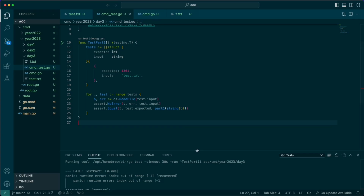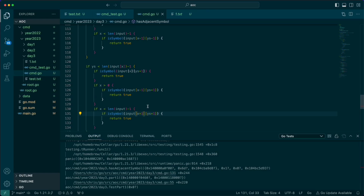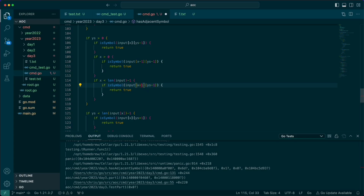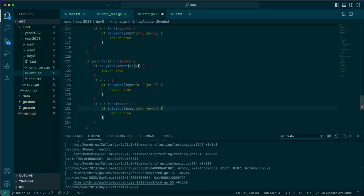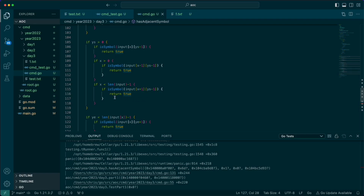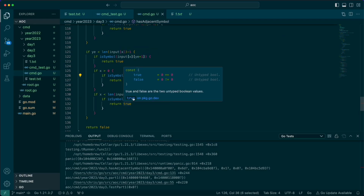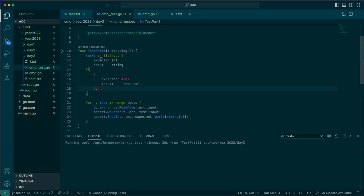Out of bounds. Okay, index out of bounds. Oh, this should be a +1. I think it should be a +1 here. Yeah, so this is to the left. So these are always going to be ys -1s. And we're checking the left one, the above, and the below. And then similarly, we're checking the right one because it's the end. And we're checking above to the right and below to the right. Okay. All right, let's run it again.